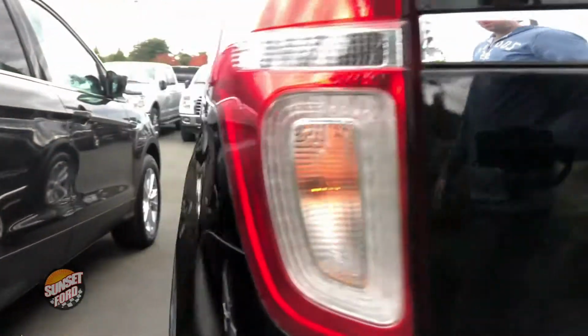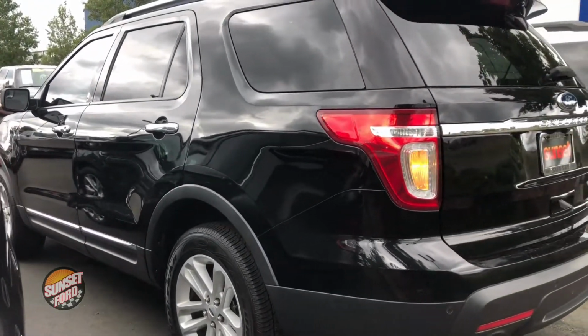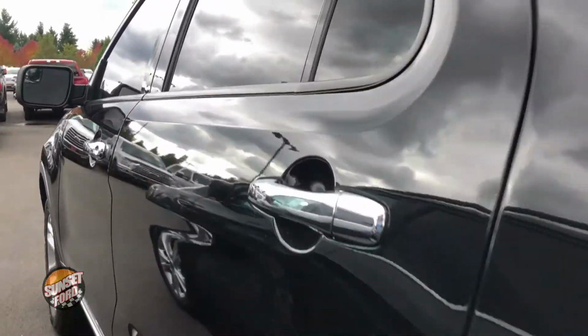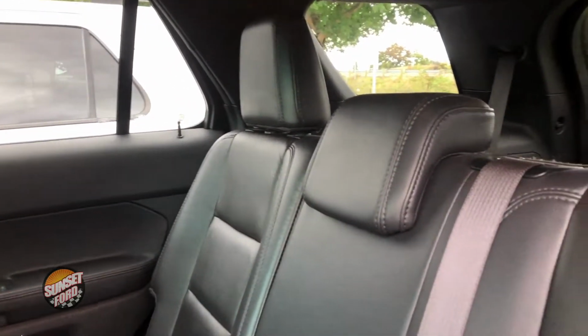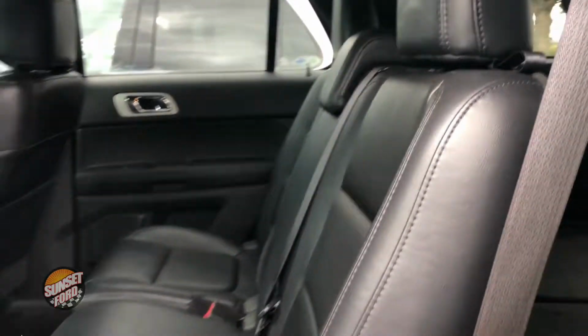This vehicle does have a 150-point vehicle inspection that was completed, backup camera, Bluetooth capability, Carfax Clean History Report. And we're going to take you on the interior here and show you the interior condition, which is absolutely maintained, excellent. No rips, no tears, no stains on that leather.